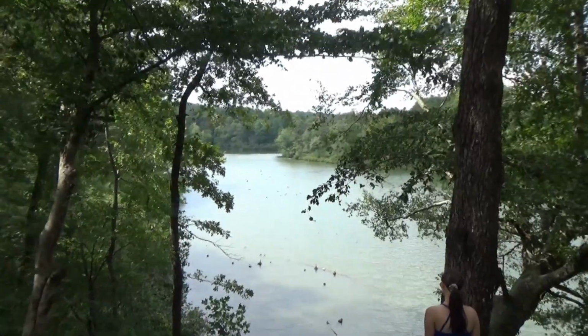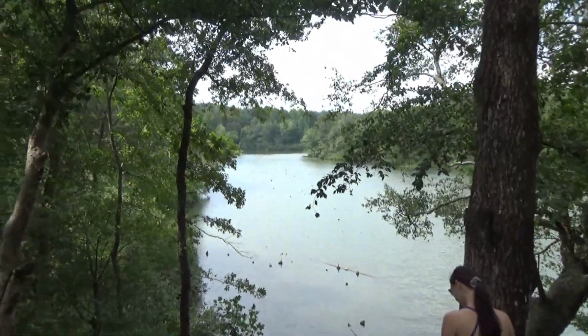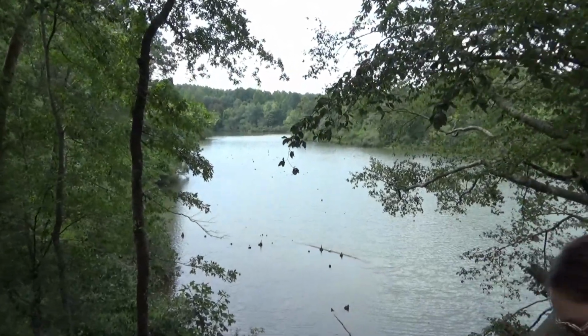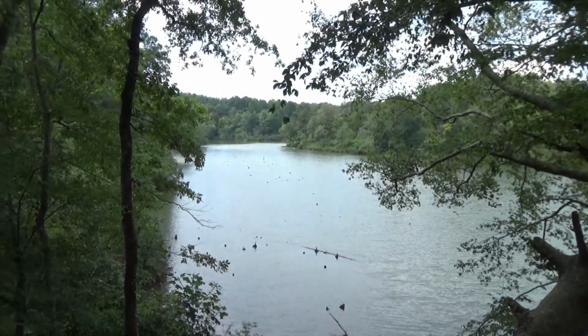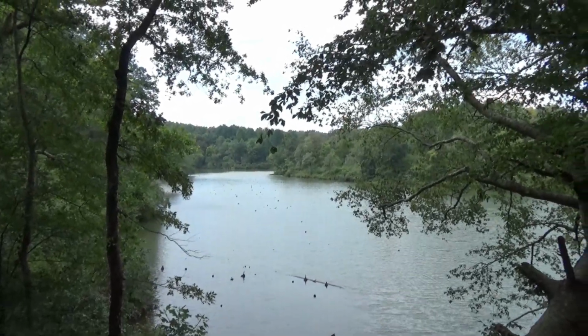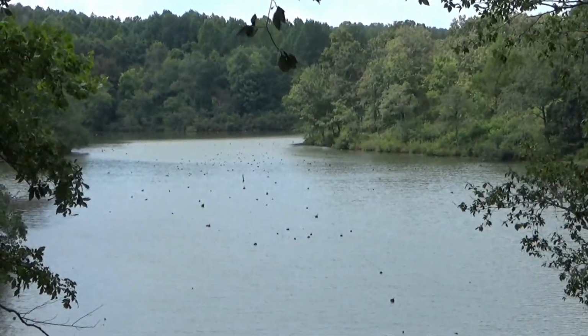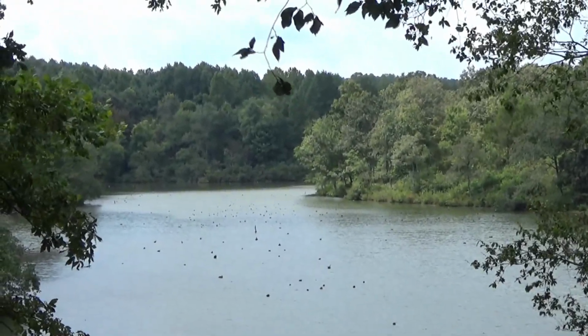this area. I've had people want to buy this land from me, and I just can't. There's no way I could part with it, at least not in the near future. But yeah, it's just beautiful. It goes way back. Got a lot of fish out there.